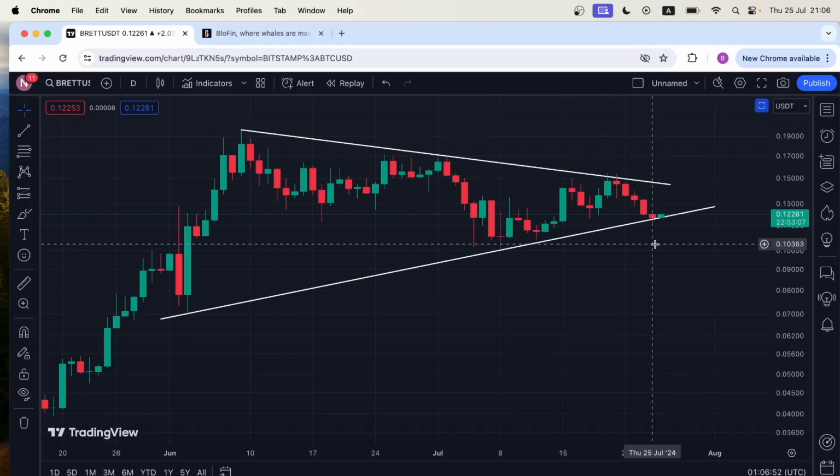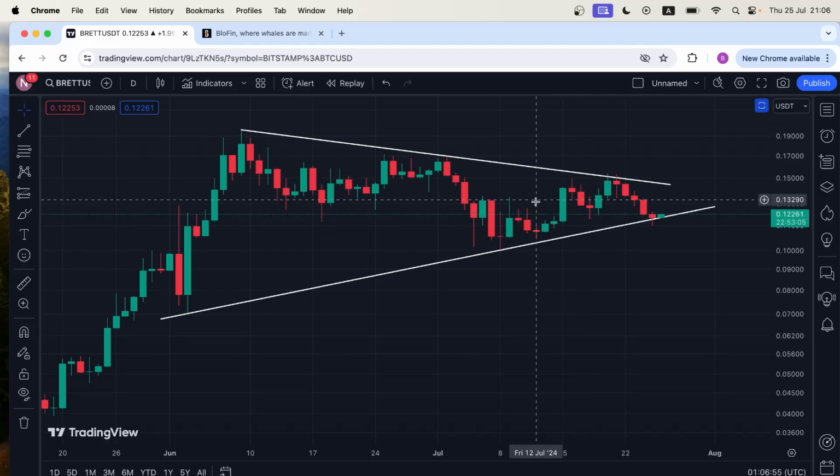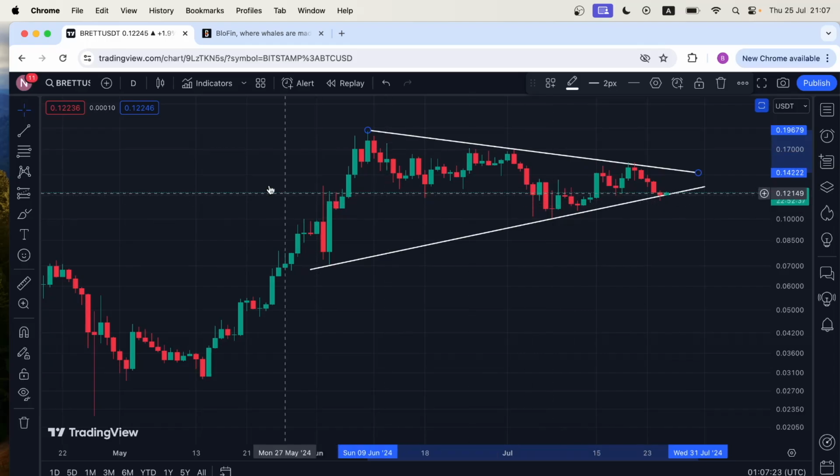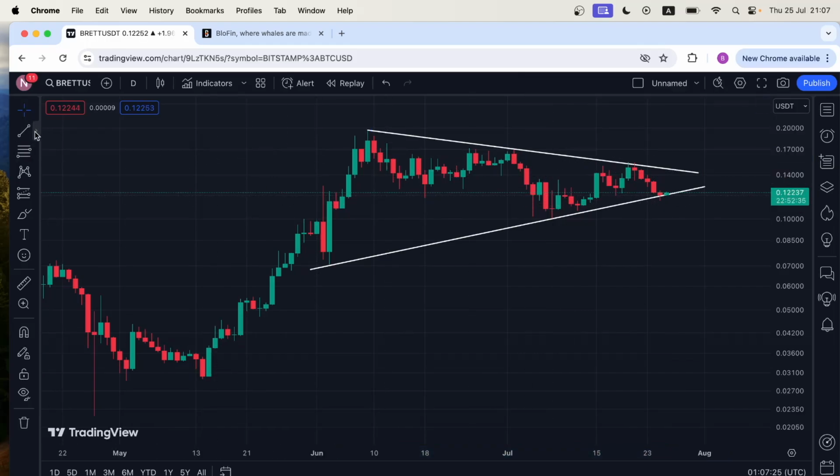Okay, now if we end up breaking out of this symmetrical triangle, and when it does break out, more often than not, it'll come back down and retest the broken level of resistance as a support, and that's usually when I like to enter. But the pattern target on this can be determined by just measuring the width of the widest part of the triangle.